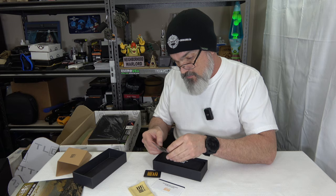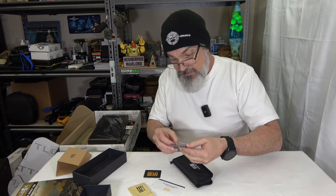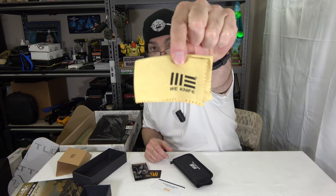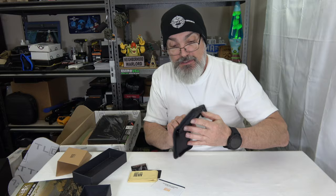Oh wow. Man, this right here looks like it might be something really cool. Okay, so in the box here, we've got a little pamphlet that's got some other product. But the first product on the pamphlet looks really neat, man. It's really cool looking. And they give you a little microfiber cleaning cloth with their logo on it, which is cool. And then we got one of these little padded cases for the knife. It's got two compartments in it, so you can stick another knife in here. And it does have their branding, their website.